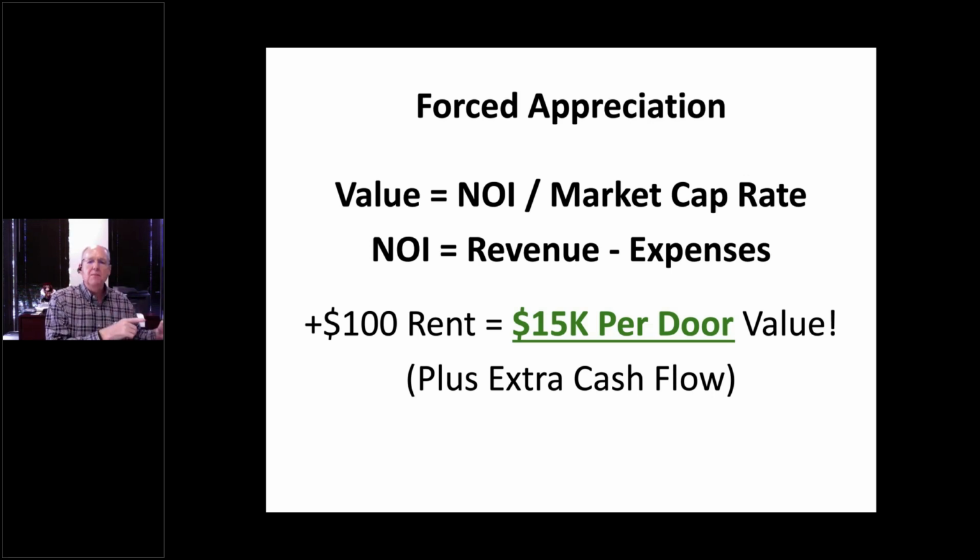This is different than single family, where appreciation is market appreciation. It's driven by market forces. In commercial, it's driven by forces that we control. By enhancing the experience for our residents, we can raise the rents. We're exchanging value for value. And this is what I do in my projects. I enhance their experience, and in exchange, I get extra rent and other income.